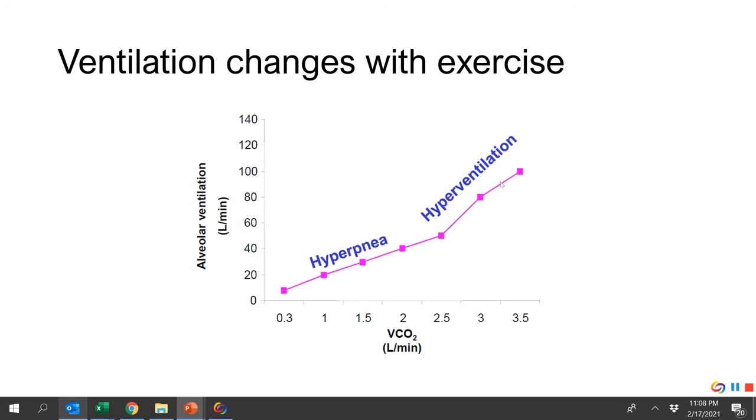Okay, and so what's not shown here is that as this line goes up at a steeper slope, our CO2 in our arteries is actually going down. Okay, we're breathing off more CO2 than we're producing. And again, this goes back into the fact that we're trying to buffer or balance out the increased acidity that occurs with exercise. And so how do we maintain our alveolar oxygen or alveolar CO2? Well, for the most part, we just increase our ventilation in proportion to those changes.